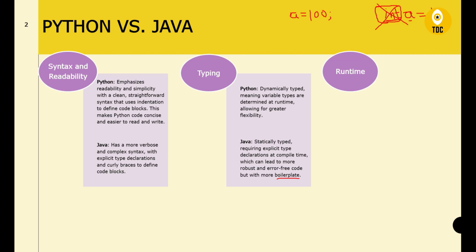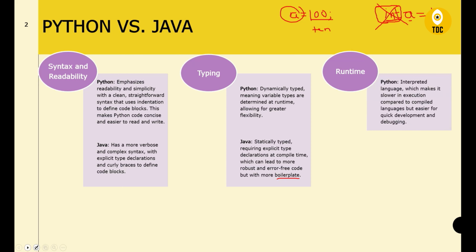But in Python, whether it is 100 or 10 as a string, it will dynamically take that value for the particular variable with a particular data type, and it assigns that dynamically. So that's the beauty of using Python here, right? And comparing runtime, Python is an interpreted language, which makes it slower in execution compared to other languages, but it is easier for quick development and debugging.